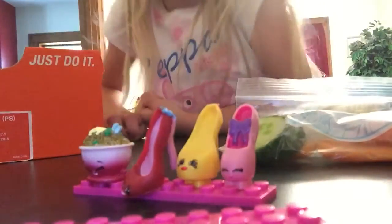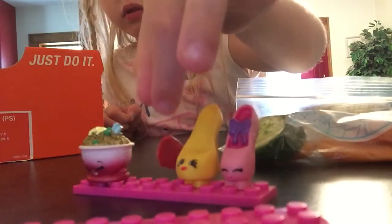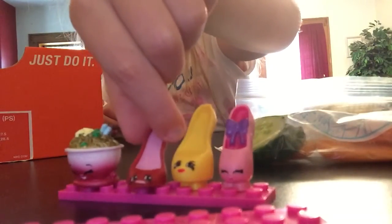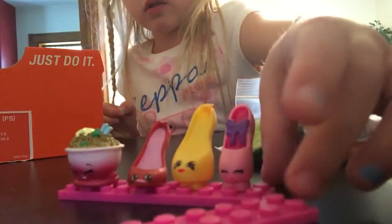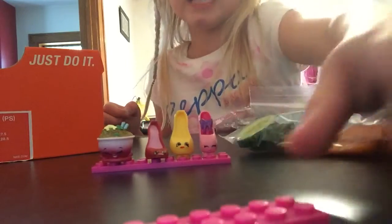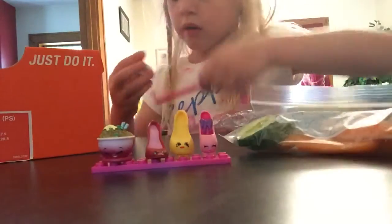Who is that? When I can see her face. Let's put that shelf back and use this shelf. We're gonna put on this.